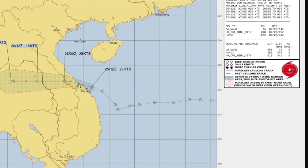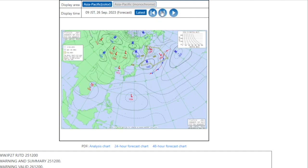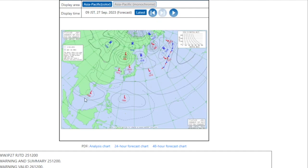First, the official track from the Joint Typhoon Warning Center of this as it comes onshore just around Da Nang, still bringing all of that rainfall as it passes overhead off there towards the west. Just to look at what JMA says, it is a tropical depression. They also have that low towards the east, and if we look at the next 24, 48 hours, we still have both of these lows lingering west and east of the Philippines.